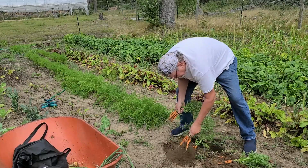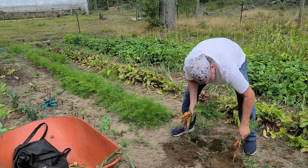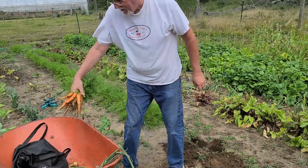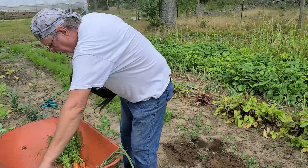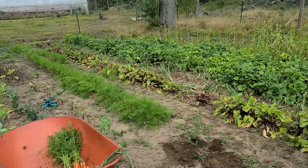Wow, look at these onions. We're gonna have a hell of a harvest. I am so excited. And they smell like carrots too. What other thing would they smell like, right?